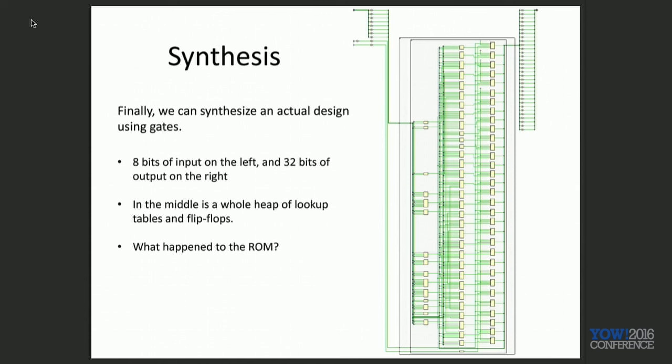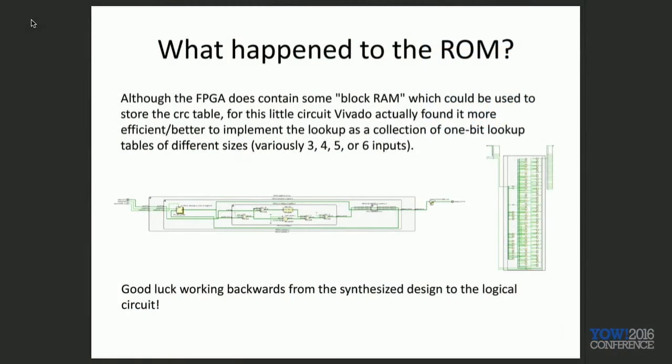You can look at each of those tables, and each of those LUTs has a different binary lookup table which has been generated. Now you remember that we had a ROM. We had a big ROM file of CRC values that we were meant to load in somewhere, and I can't see any big ROM anywhere. So what's actually happened? The FPGA does have block RAM, so sometimes if you've got large data, it will be stored in RAM, which there can be blocks situated throughout the chip. But for this small function, Vivado worked out that it could actually implement it as a bunch of different lookup tables. So the data lookup is actually spread across all these LUTs as well.